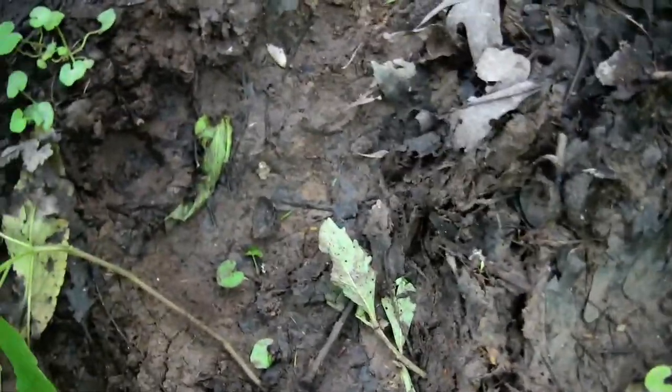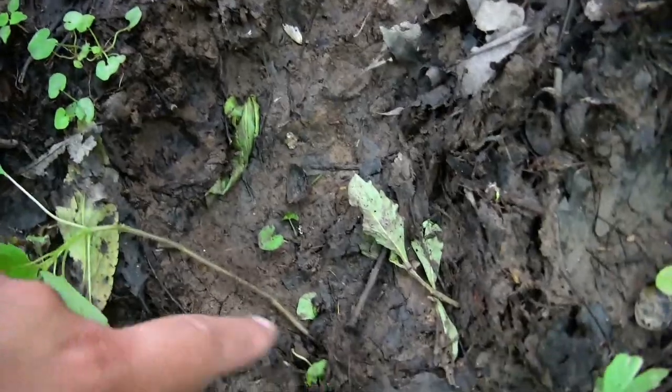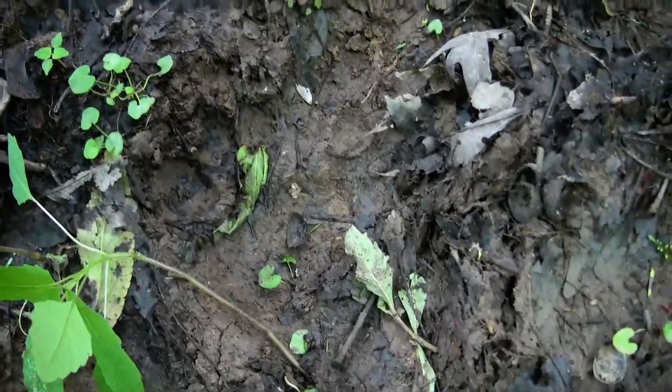Now this is a bear track. It's a double step, which makes it look kind of like a small foot. But it is a bear. Here is another one of them right here. I can see it.